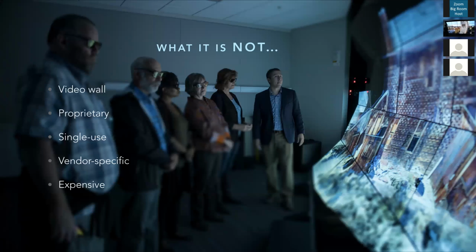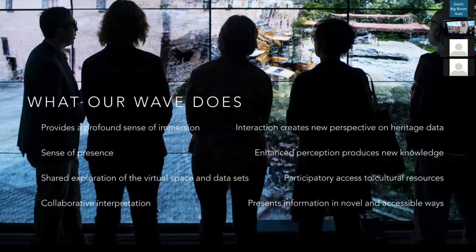And it's also not expensive. We built this lab, the core capability of the Wave, for only about $225,000. And when you consider the original budget for a half 8K projection system as a 2-sided cave was $1.3 million from a vendor, it really is rather cost effective. My total budget was $450,000 or so, and we spent the last $200,000 building an ecosystem on the other side of the Wave to produce content. So this is what our Wave does.